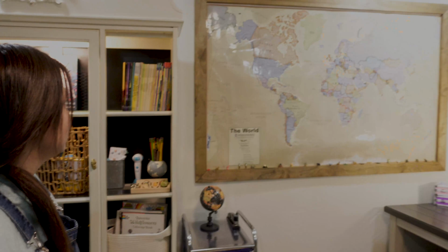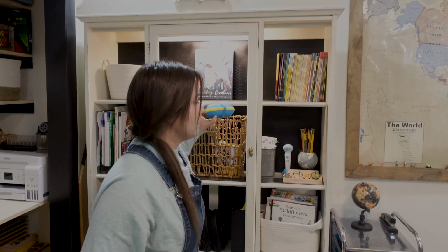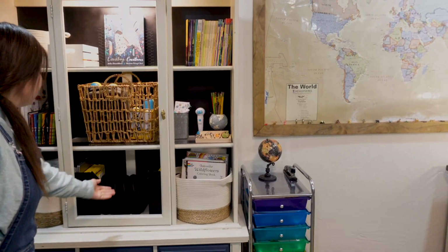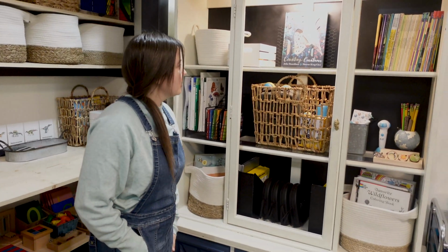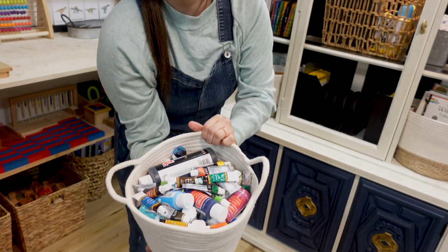Got our map, got some readers up here. These are for the kids to store their blue light glasses in when they're doing screen time. We got headphones, math boards, there's subtraction, addition, multiplication, division. We have our devotion stuff here. Oh, up here we have our paints, so they can go crazy with those.